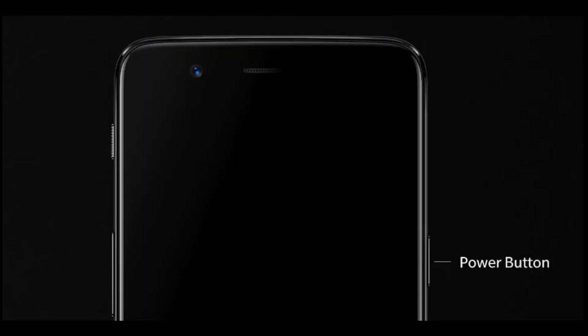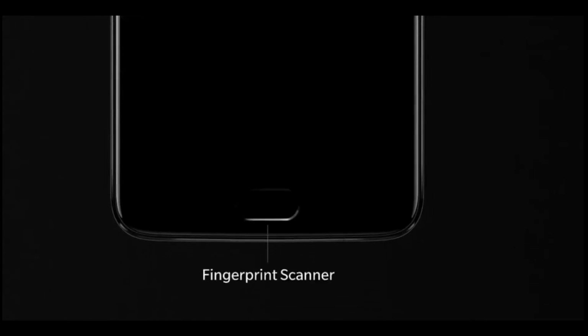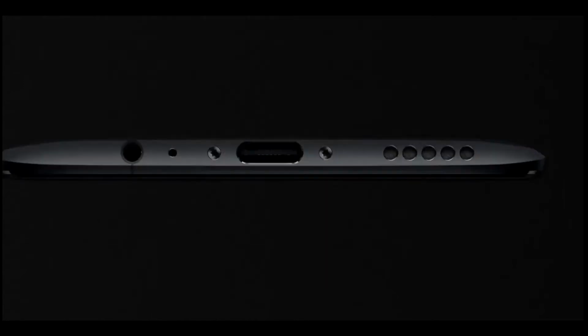And the power button is on the right side. And the SIM tray is over there. And on the front, you will find a 16 megapixel camera for crystal clear selfies and live streaming. And if you look carefully, you can find the speaker grill on the top of the device. And the fingerprint scanner is embedded in the home button, which can unlock your phone in just 0.2 seconds. On the bottom, we kept the 3.5 millimeter headphone jack on the OnePlus 5. And the USB Type-C port is right next to the headphone jack.